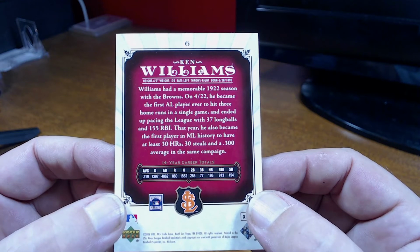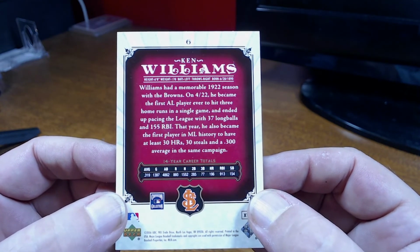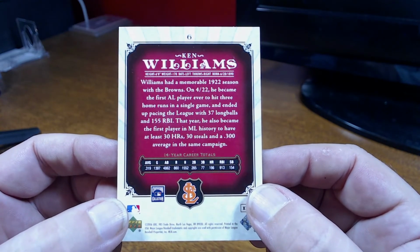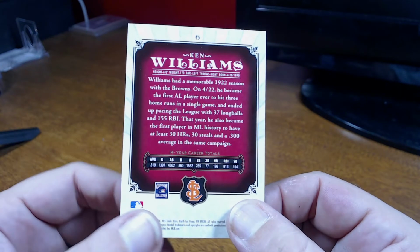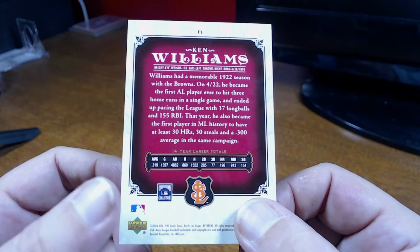That year, he also became the first player in Major League history to have at least 30 home runs, 30 steals, and a .300 average in the same campaign. So, we're talking about Acuña and the 40-40 club and how many players now. I guess it's more common today.